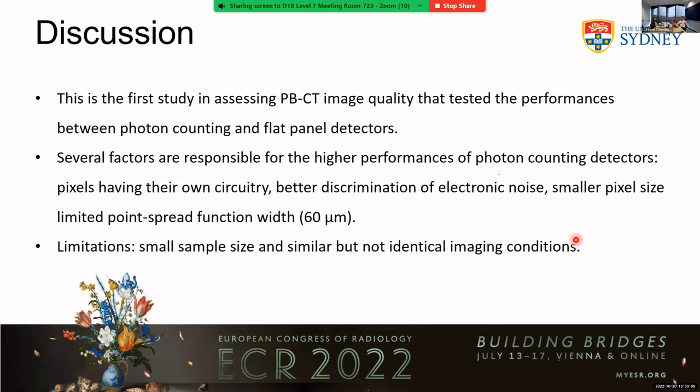Again, the detector pixel size for the photon counting detector was 0.06 millimeter compared to 0.16 millimeter for the flat panel detector. There are limitations. A very small sample size was used. These were mastectomy specimens, and to my knowledge, this technology has not been implemented in clinical practice yet, but we are working towards it.